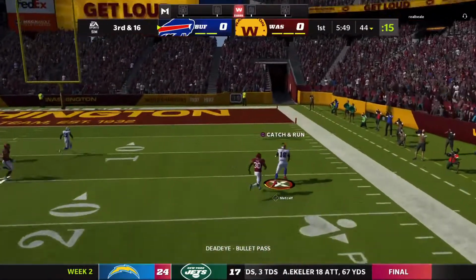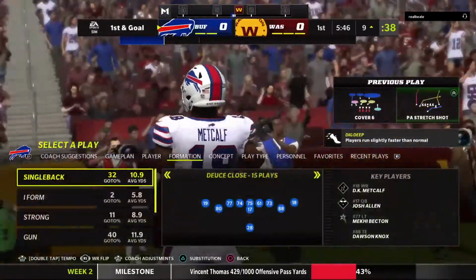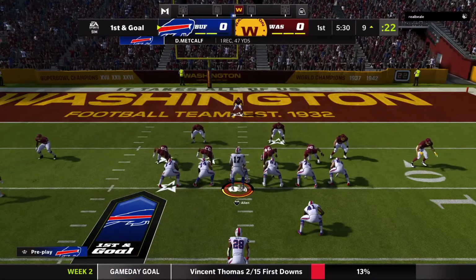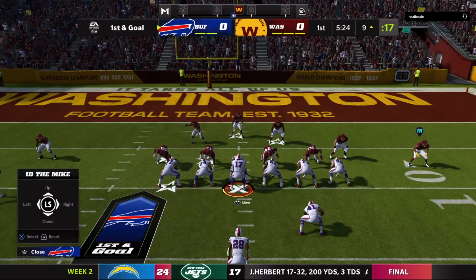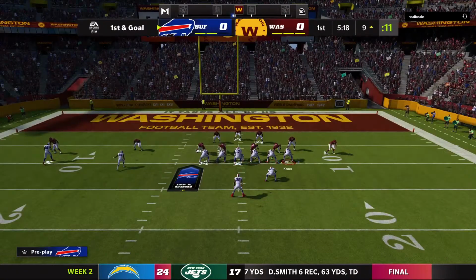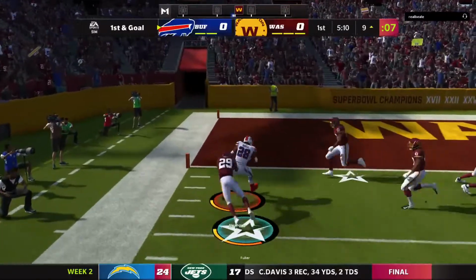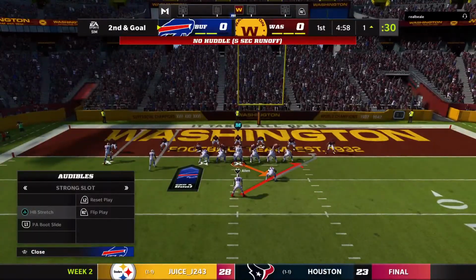Going for Metcalf on the deep ball. He's got it at the 15. And he's a long ways into Washington territory before hitting the turf. A big play here for Buffalo. The chain gang hustling to catch up. Here's 1st and goal from just inside the 10. It'll be a pickup of 8 and a good first step there with 2nd and goal coming up.